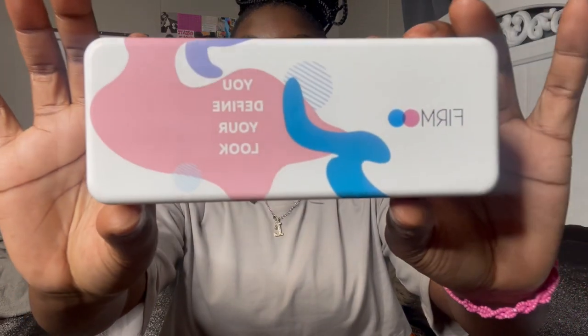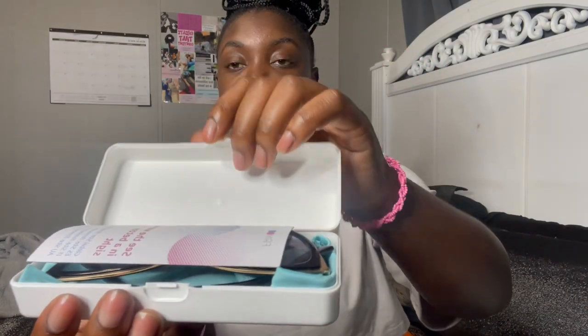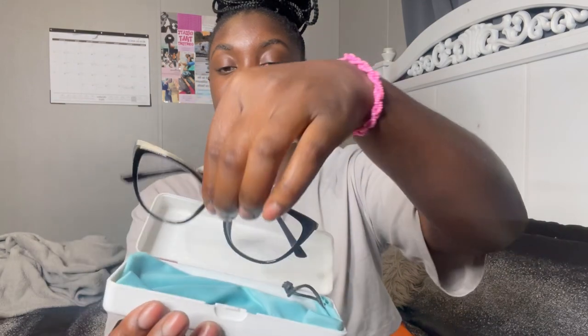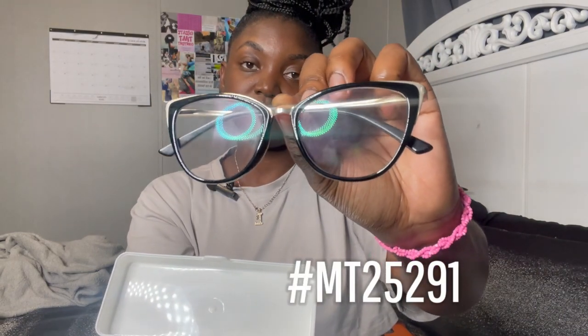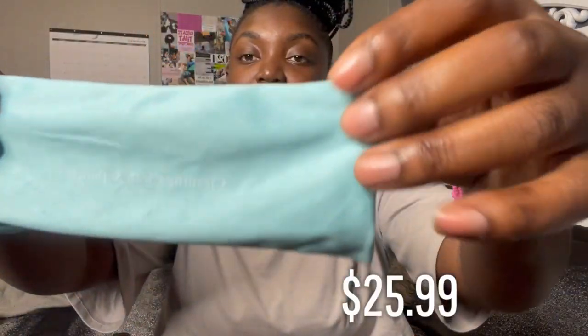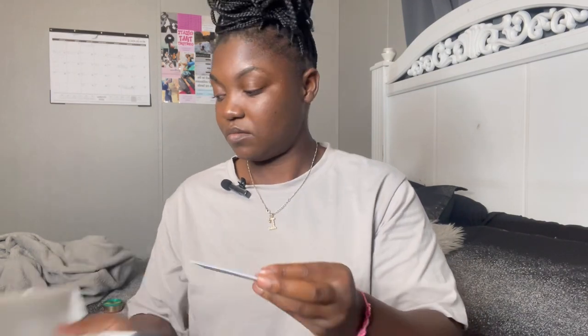FIRMOO is a stylish and affordable quality RX and non-RX glasses. They meet all your eyewear needs. And inside the case, you will get this very full of information pamphlet. It has information about everything about your new pair of glasses. Of course, you have your new pair of glasses. These are mine, what I chose. Aren't they beautiful? And I chose style MT25291 in the color black and gold. These were $25.99, and then it also came with a cleansing cloth and pouch, which I did not know was also a cleaning pouch, so I was very appreciative when I found that out.